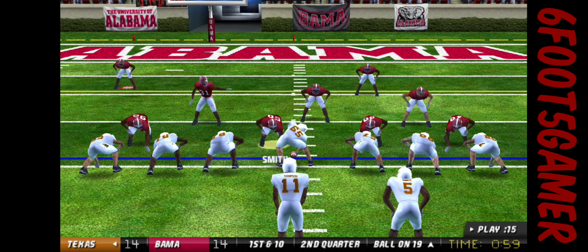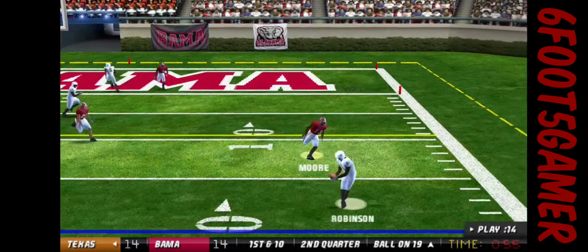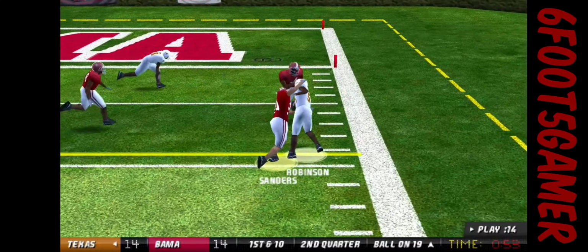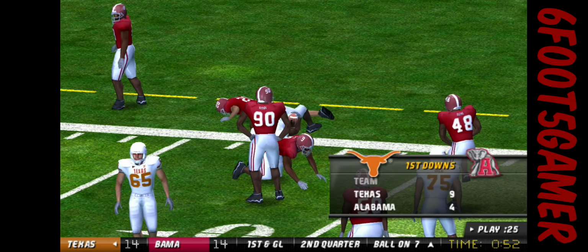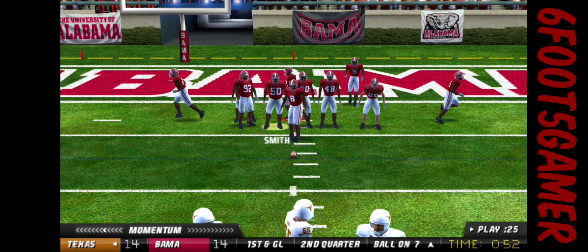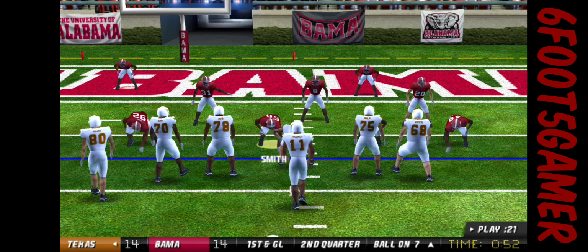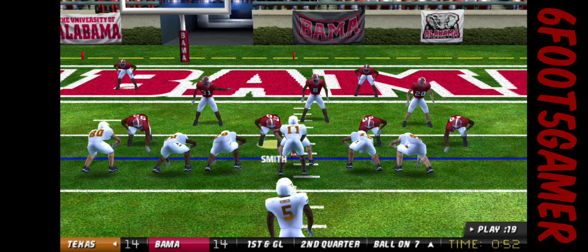The Longhorns come out in the shotgun. Thompson drops back on first down. Tosses short. Caught. He's knocked out of bounds at the 7. The pass results in a first down. I'll tell you, great call by the coaches on first down. It stretches the defense when they're expecting the run, and then they end up with another first down.